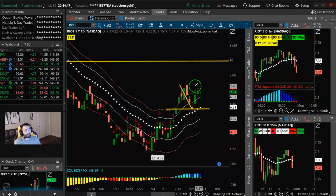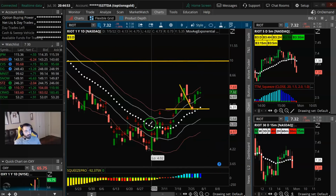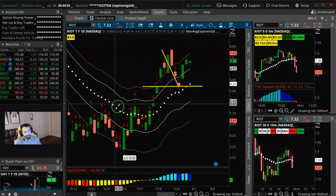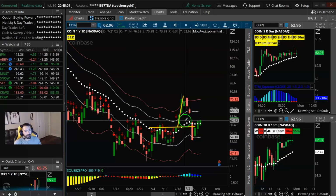I would like to buy a dip here on Riot. Keep in mind, though, we got earnings coming up here. Good old earnings, but Riot looks really good. Improve the structure. Cancel out our big 3 sell signals. Good looking dip. And then you got Coinbase as well, which has got a little bit of work to do here, guys. Also got earnings coming up.